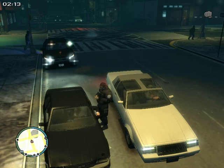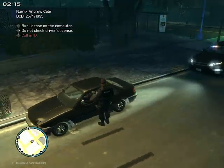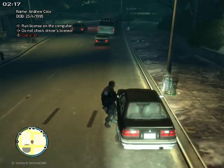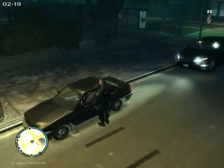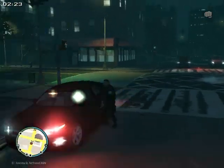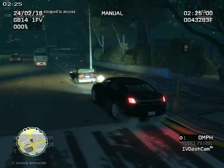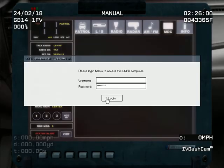And like I said, if you are playing as an LCPD officer or as an FDLC firefighter, role playing can be tough sometimes because of the AIs and how they act. Being realistic is fun, but at the same time it's kind of tough because you have to deal with the AIs and that kind of stuff. So yeah, alright, let's go ahead and run this guy's name real quick on the computer.